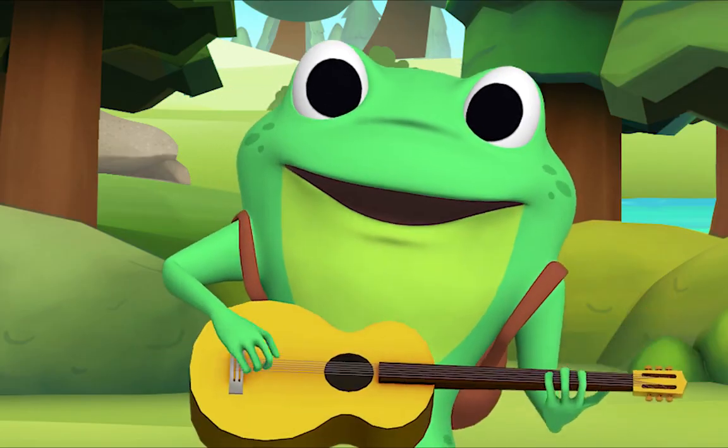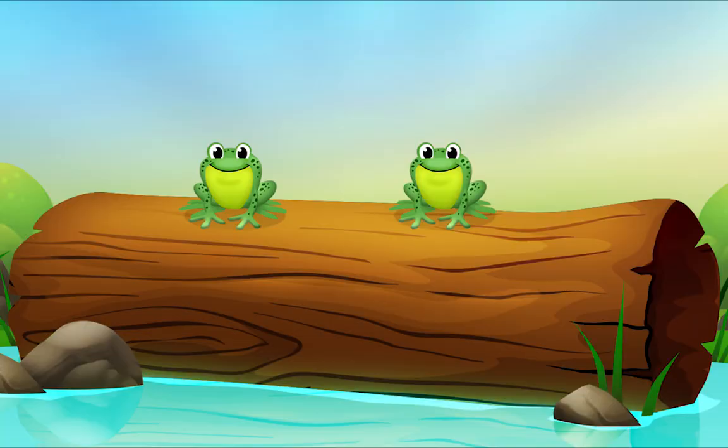How many? Two! Two little speckled frogs sat on a speckled log, eating the most delicious bugs.